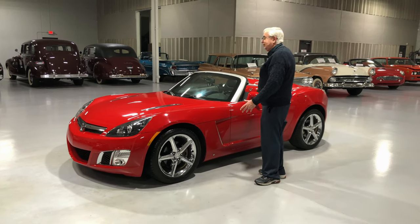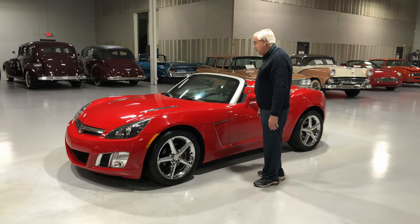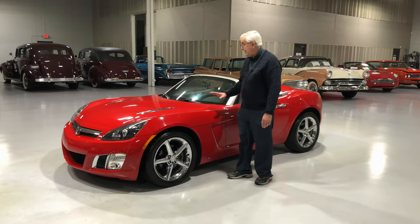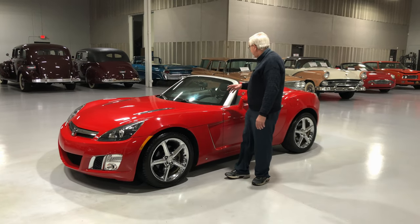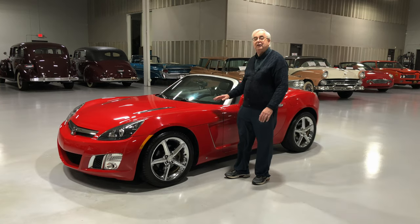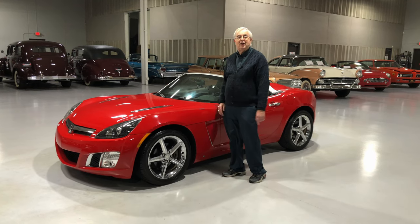Well, this one is just a sight to behold. I mean, absolutely, what better color for a little sports car than red? And this one, of course, is the Red Line special edition as well. So it has the turbocharged motor, the special upgraded seats with the word Sky in it, a special steering wheel. Lots of extras come with that edition, and this is what this car is.